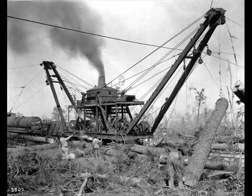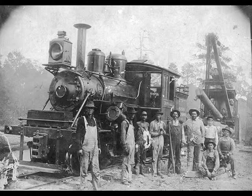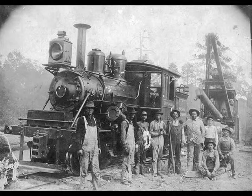Logging and rafting declined around the turn of the century, mainly because most of the prime timber had been cut near the streams. However, with the advent of the railroad in 1885, commercial lumbering continued full speed ahead as the piney woods timber was aggressively harvested and railroad spurs canvassed the region.